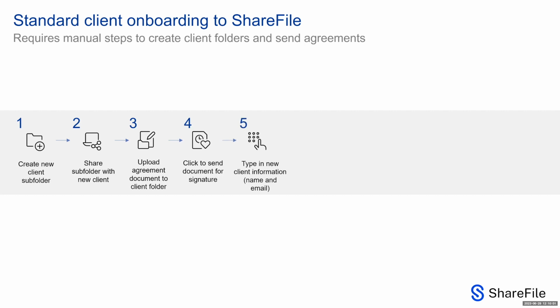And then next, step 5, I can use ShareFile contact integration to predictively type in the name and email of that client since they've already been added to my directory. And that will direct the agreement letter to that user. The next step is for me to prepare that document for the user's signature.